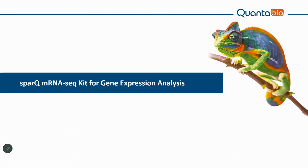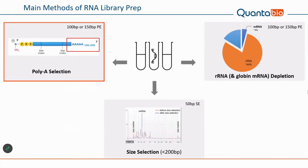As I mentioned, there are several options for looking at RNA transcriptomes. The other option that we have for library preparation is our Spark mRNA-seq for gene expression analysis. As I showed you before, there's still the three main methods. The mRNA-seq kit utilizes poly-A selection, and this makes it great for samples that may not be mammalian.